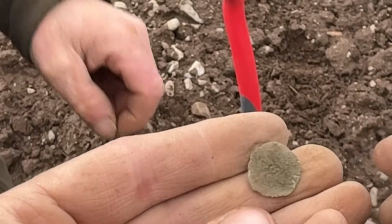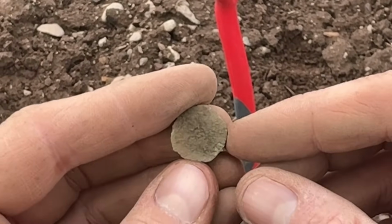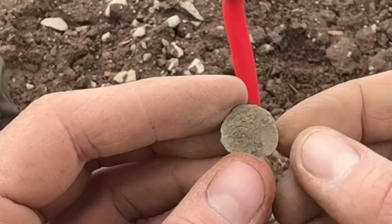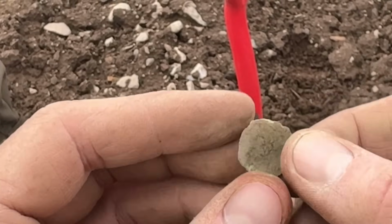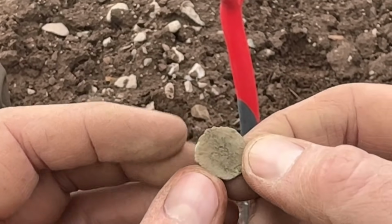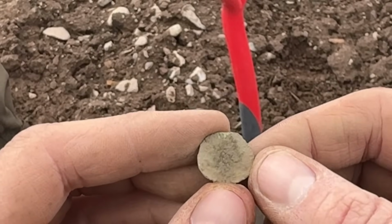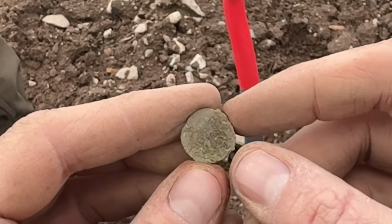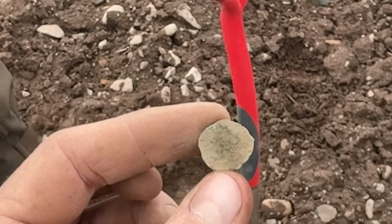But, well, it could be a really badly corroded Turner, which would be a 2p, Scottish 2p from the 1600s, but I mean it could also be a farthing, a quarter of a penny. But yeah, it's in pretty diabolical state unfortunately, so I don't think we're going to get anything off that, but it is definitely a coin.